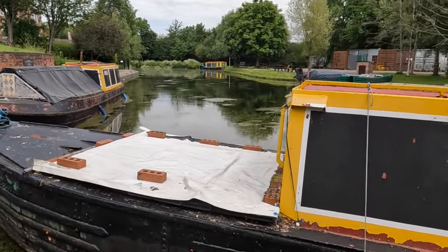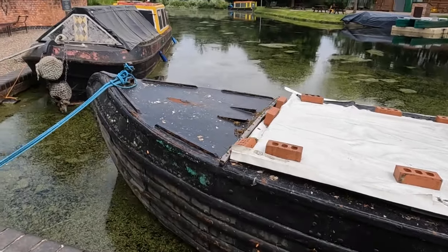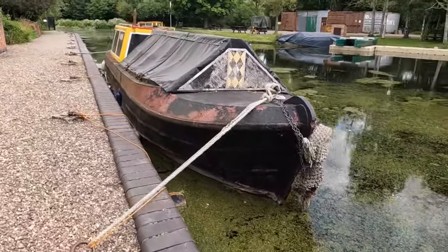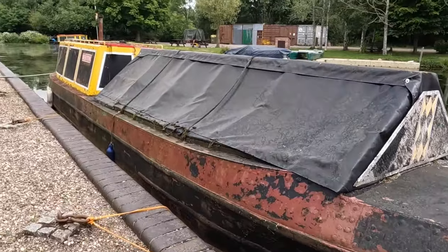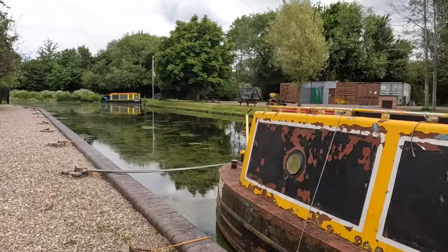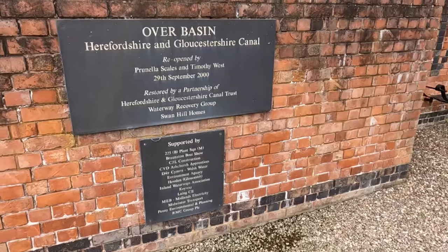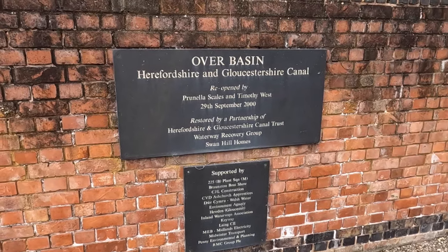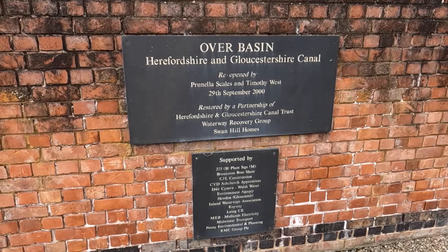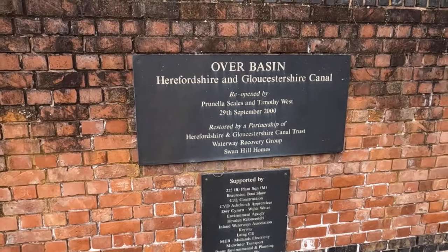This looks like quite an old tug. Look at the way it's riveted together. That's made of iron, I think. This is actually called Over Basin, reopened by Prunella Scales and Timothy West, well-known canal lovers and actors, of course. 2024 years ago. Wow.